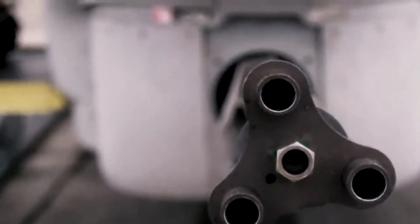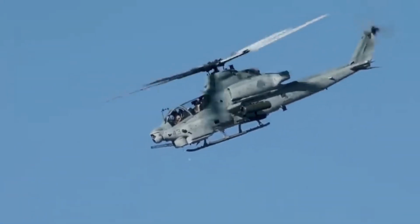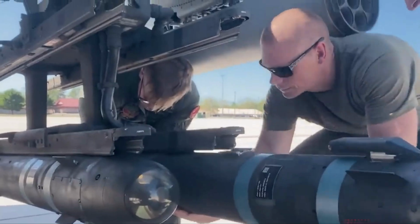The seats were armored, and body armor was given to the crew to protect them even more on dangerous flights. There have been over 16,000 of these machines made, and the U.S. Marine Corps still uses them in their UH-1Y variant.